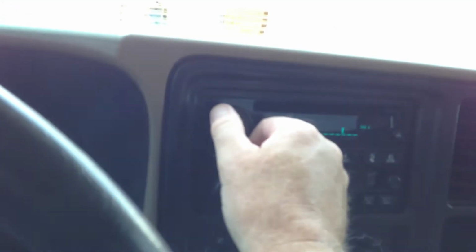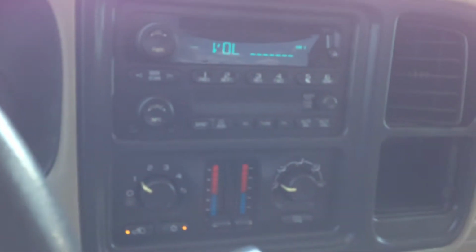See if the radio works. Radio works. Got a CD player, no cassette. It's a good thing. All right, let's go for a ride.